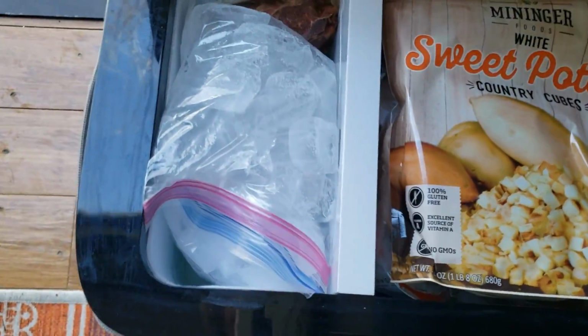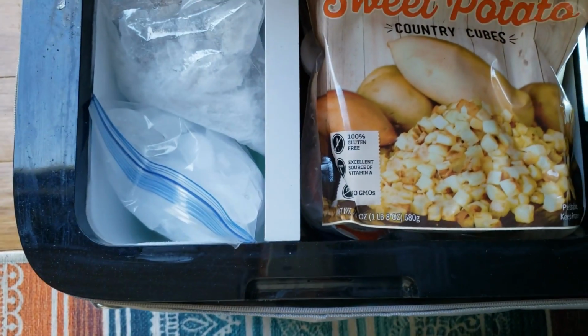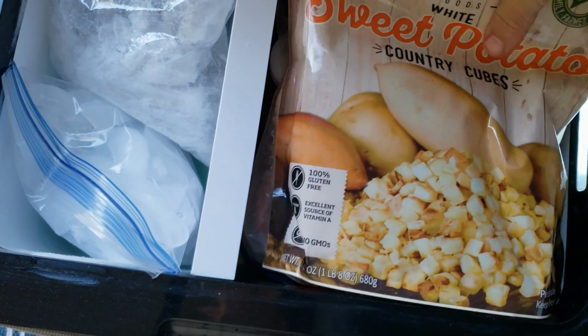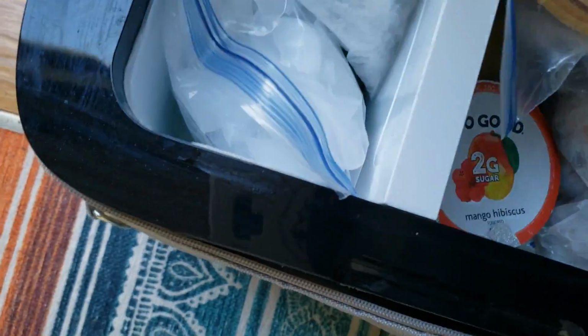Anyway, it makes ice. It keeps things frozen hard as a rock if you want. And also, look at it, has ice trays down there. So, I love ice. I love iced tea, so I needed a freezer. Then on the fridge side, it holds an awful lot for a small fridge. This is where all the dairy and meat goes. Anything that needs refrigeration. But it holds a lot.